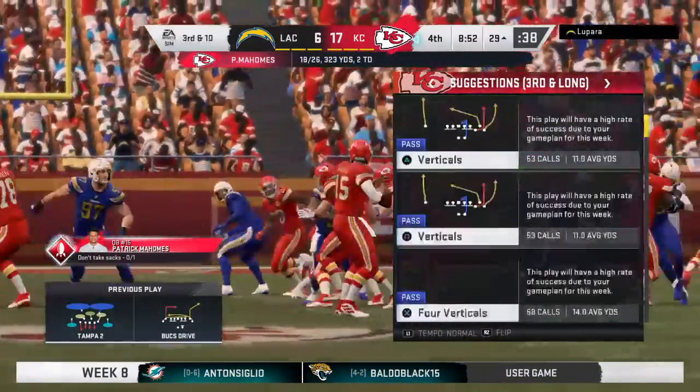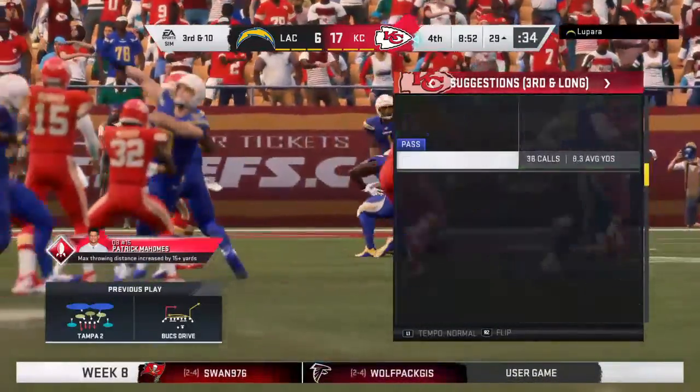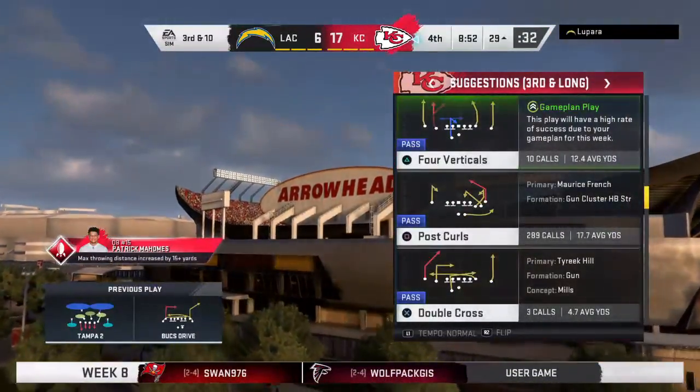Another throw on second down, and this one incomplete as well. He was trying to get it to Tyreek Hill that time. And that'll make it third down.